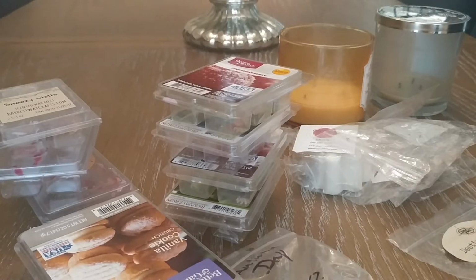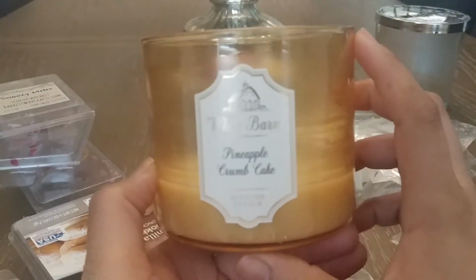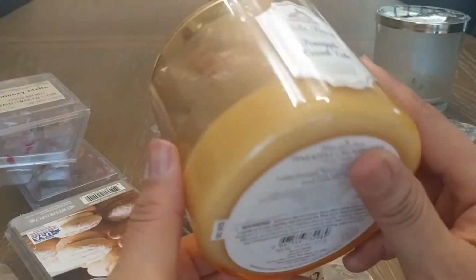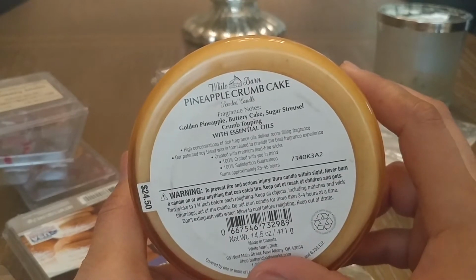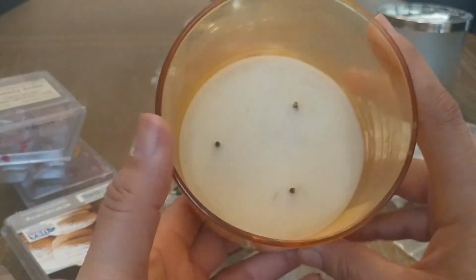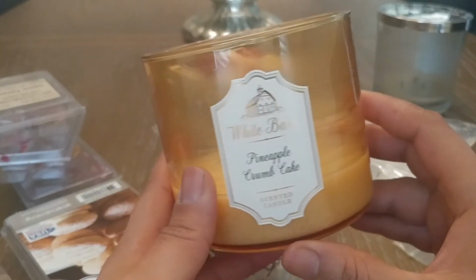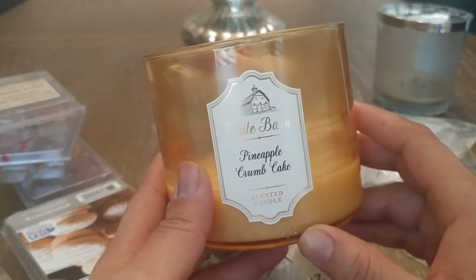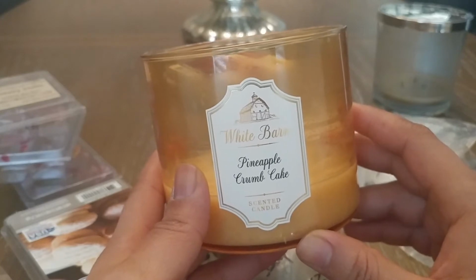All right, so next we'll do candles. I'll start with this one here. So this is the Pineapple Crumb Cake, which I went ahead and melted. The notes on here are golden pineapple, buttery cake, sugar streusel, and crumb topping. I absolutely loved this. Unfortunately, towards the end, it got puny wicks, and instead of wasting it, because this was an amazingly good thrower, I just went ahead and put the flames out and put it on the warmer.